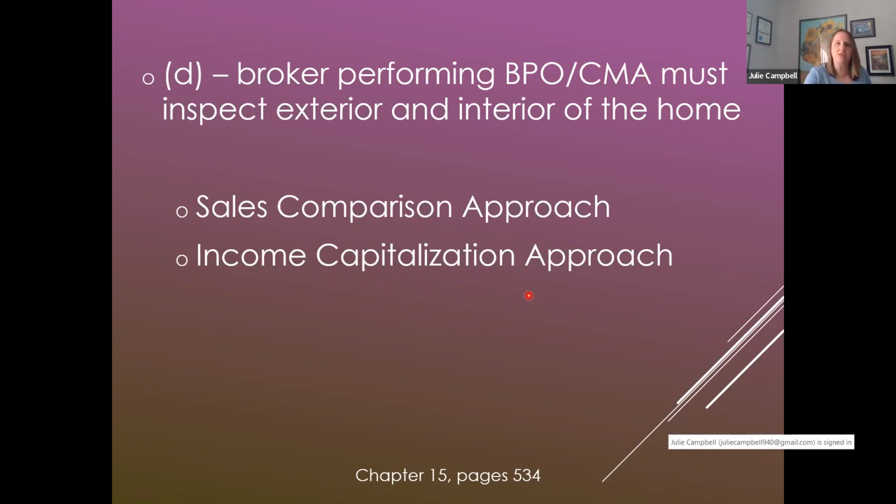I can't tell you use this comp, that comp, and that comp. You know, here's 20 comps. Which ones do you think are the best?